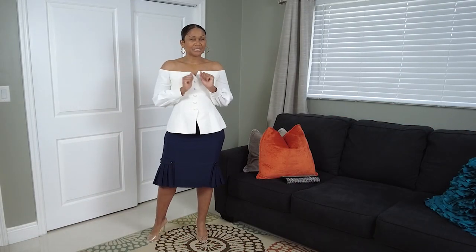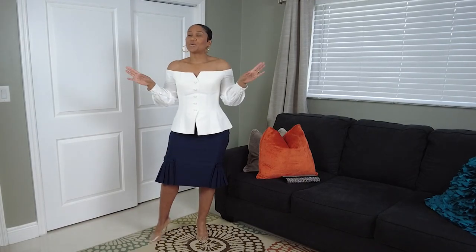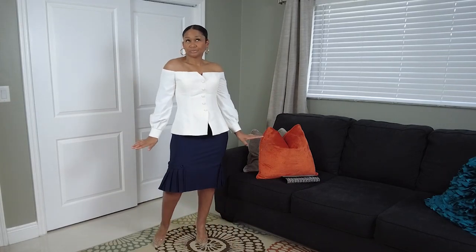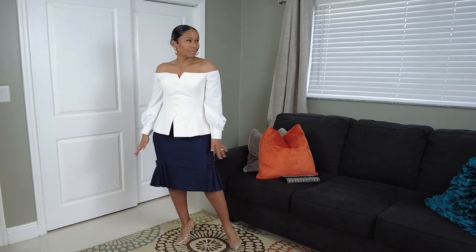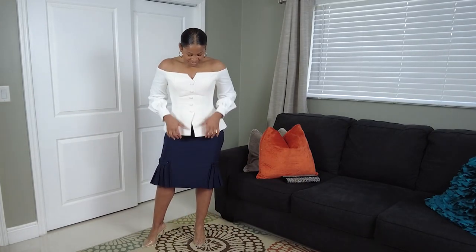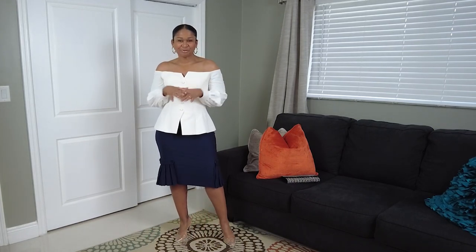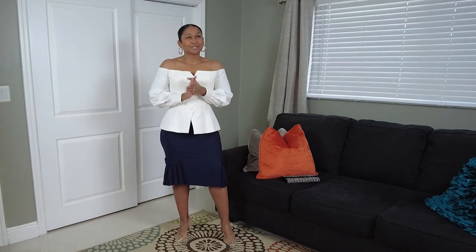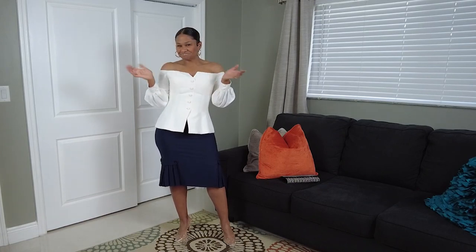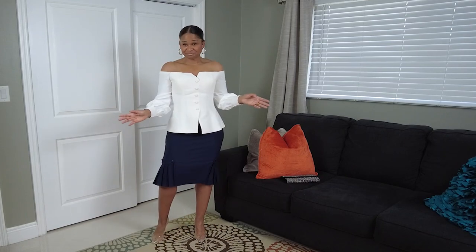These last two items, oh my gosh. Let me see if I can convey to you how I feel by the way I stunned. Anyway, moving on. I love this outfit. I feel so very chic, zhuzhed, a lady of chic. Can you tell by the way I'm moving my hands?